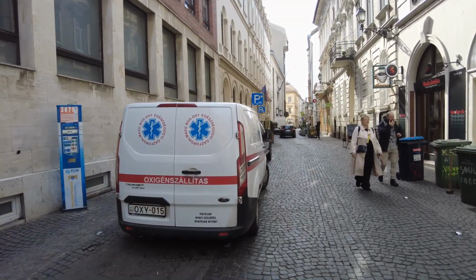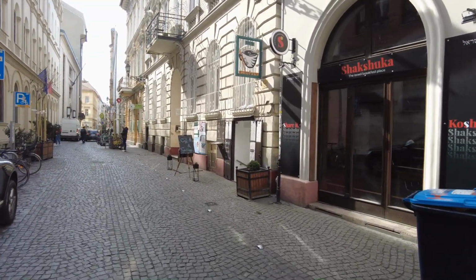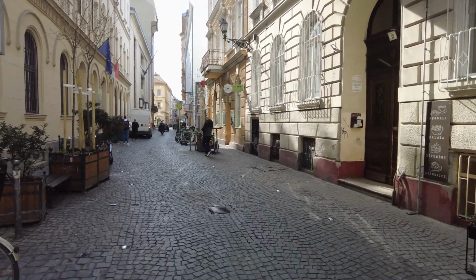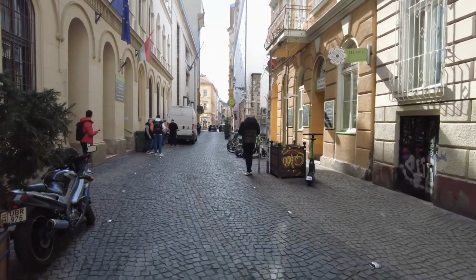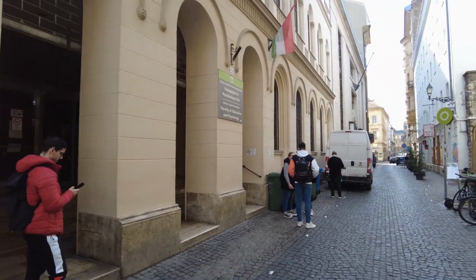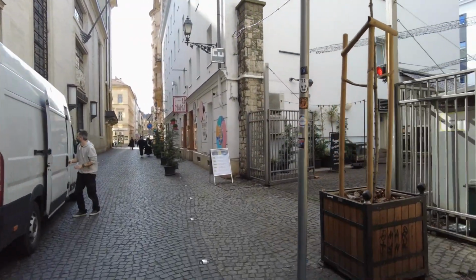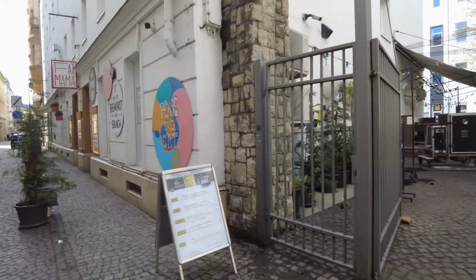And we already saw the place that does the soup. Shakshuka. Cafe and Gallery. Tel Aviv Cafe. Facility of Education and Psychology. Hamburgers. Ooh, wow, that smells good.